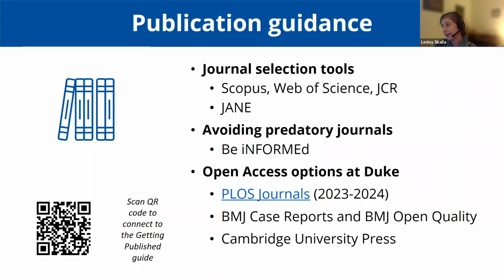We can also provide guidance on how to avoid predatory journals. Younger, newer researchers often get suspicious invitations sometimes to publish articles. We have a checklist called Be Informed that can help you determine when a journal is potentially predatory or of low quality. So that might be helpful.